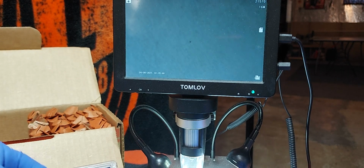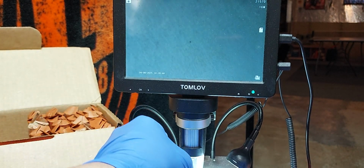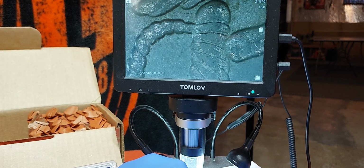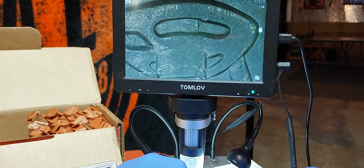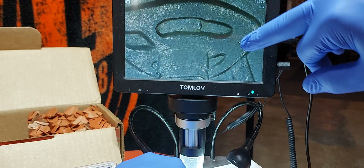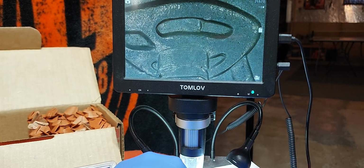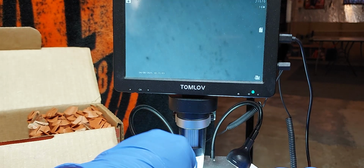And the last variety is this Saratoga. This is going to be WDDR 008. So we come down here to the handle and you can see it just on the edge right there. Not too much, but enough that you can see it with the right magnification.